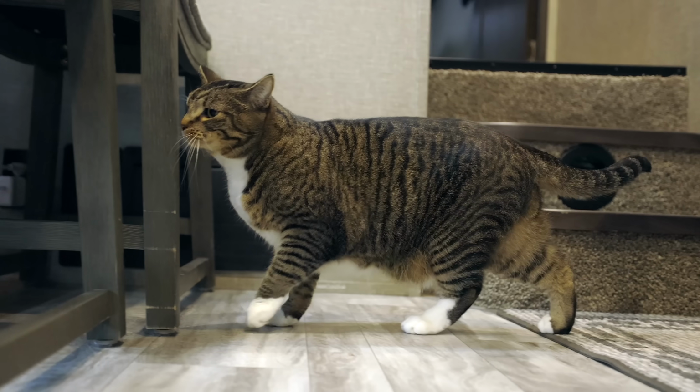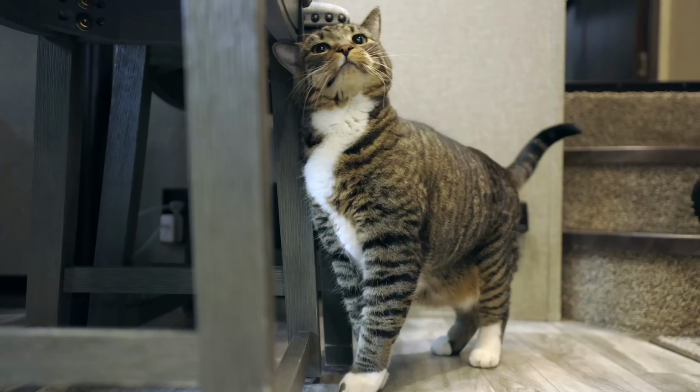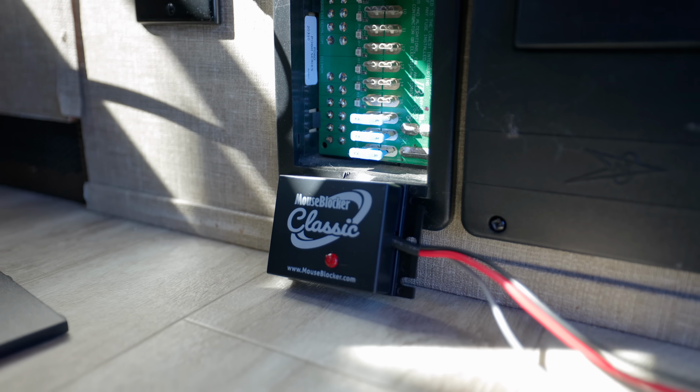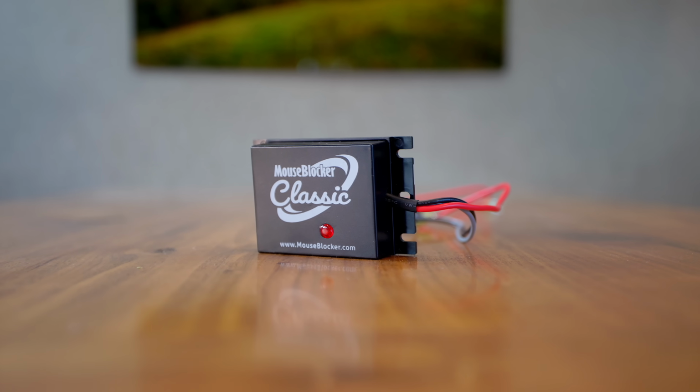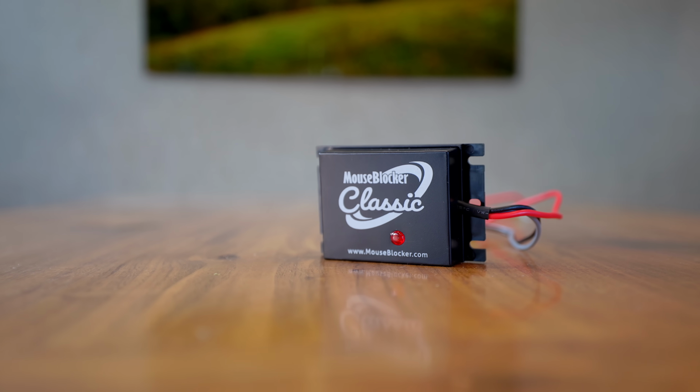If you're going to be staying in the RV and you have pets, I would forego this while you have your pets in there because this is probably going to bug them as well. But something like this is going to help you fill in those gaps that you might have missed where they might find a way in. This is going to help deter them from getting into the RV.